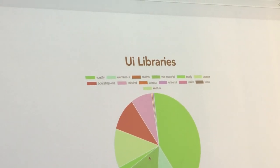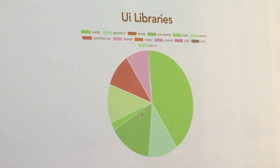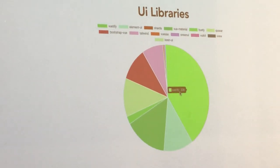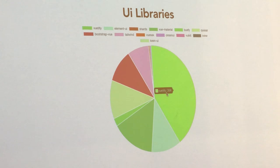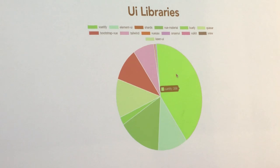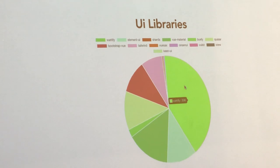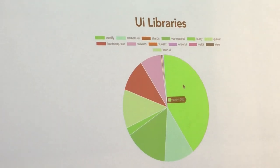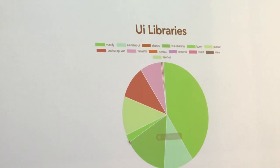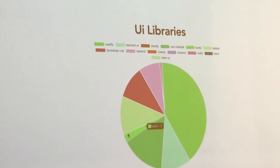Then what we thought would be interesting is to check the UI libraries. Here we have a bit more variegated data, apparently, and also a lot of repetition, Element appears in 3-4 forms, and so Vue Material and Vuefire. Most of the community on Vue people use Vuefire. Oh, actually this was 297 this afternoon, so apparently people signed up and changed their tags. Followed by Vue Material and Element UI.